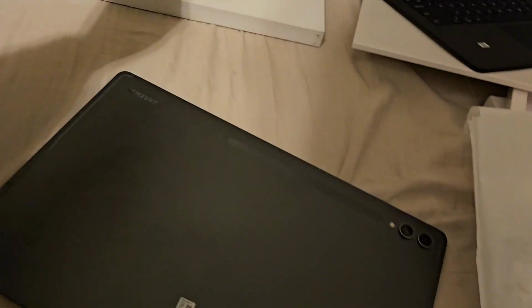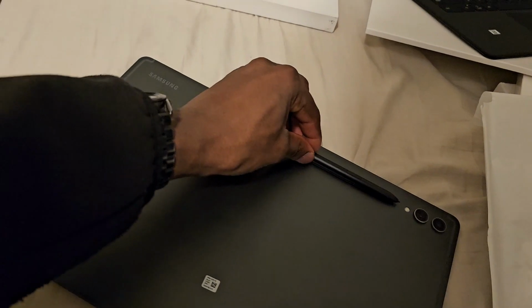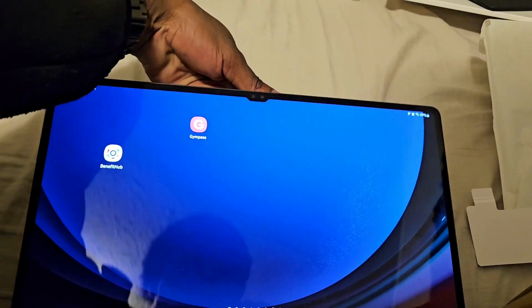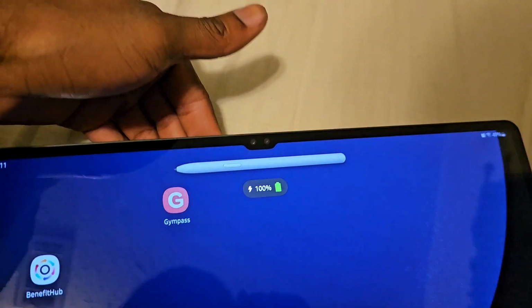So, I'm gonna flip this bad boy over. Connect my magnet pen. And it has a neat little animation. Oopsie. Connect it. And the animation should come up. There it is.